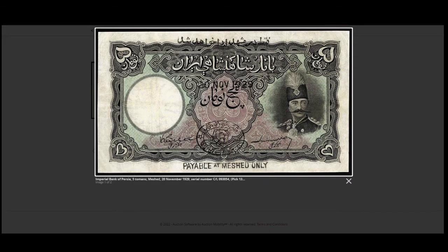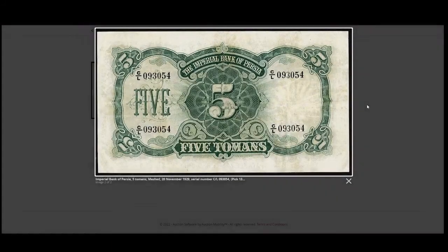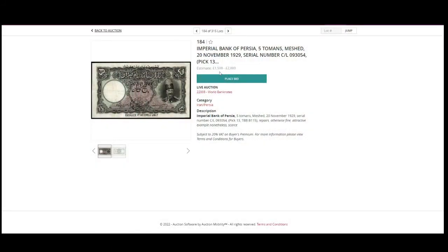Next is a similar one, also Pick 13, but this one you see labeled as Meshed only, and this would make some difference. If you see here, the estimate is much bigger. Of course, this is also in fine condition. Well, I think the repairs on the other one are a bit more visible, but the place of issuance or the branch where it's payable at here makes a lot of difference.